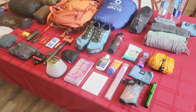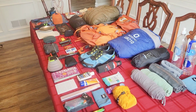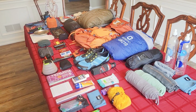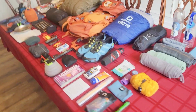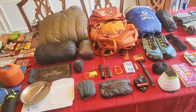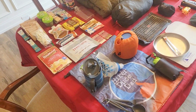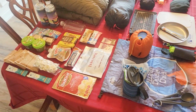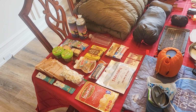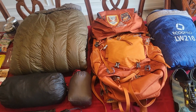I will say that our first night is overpacked. First night on the trail, we're gonna have a nice dinner. We're only hiking about 6.6 miles the first day before we make camp, and we're not starting until about 11 a.m. So that first easy night, there's a lot of food here that's not pictured yet, but I'll tell you about it here in a second.